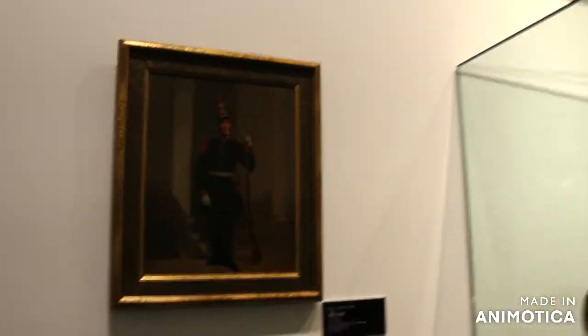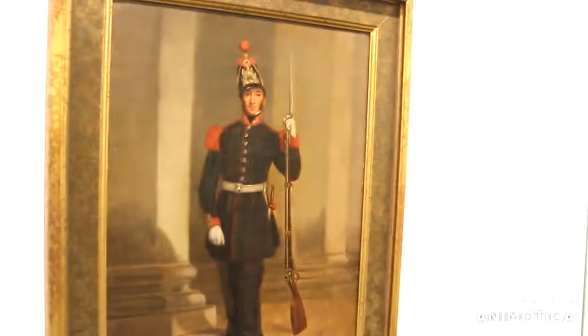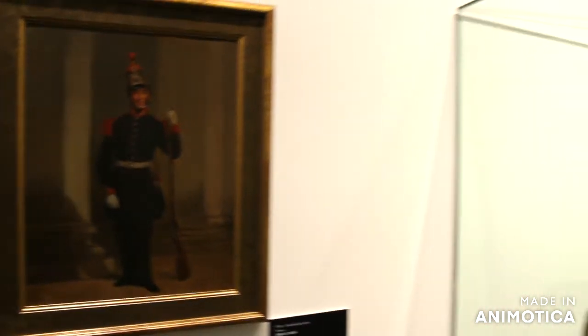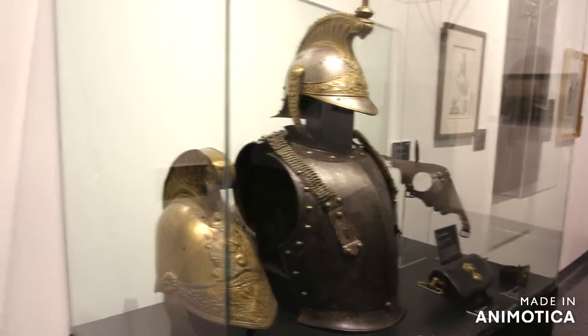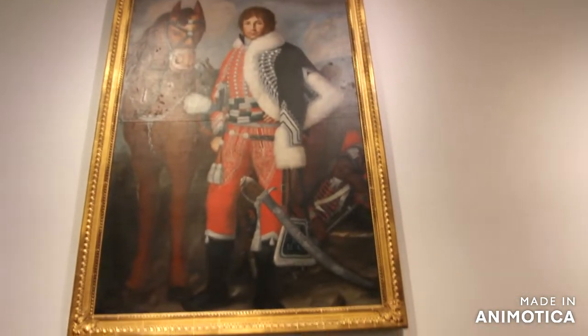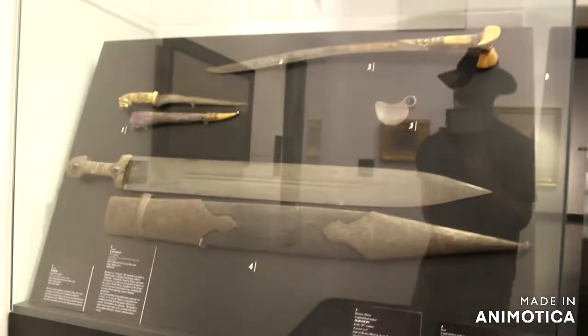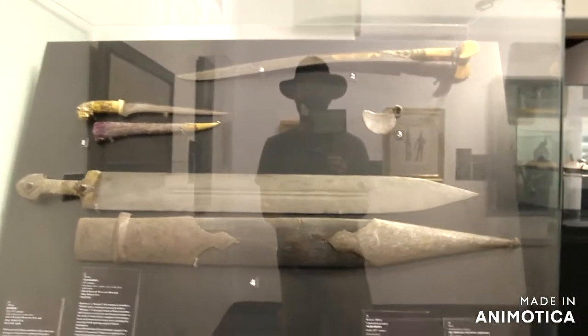So we have all the flintlock. We have some painting right here. There you go. Is that better, guys? Can you see more? No? But there's the armor. There's a painting right here. We have some swords. We're just gonna go through the museum. The really big broadsword. I'm gonna guess that's what that is.